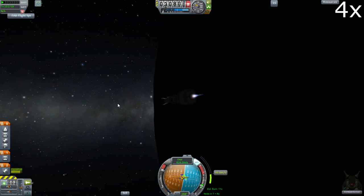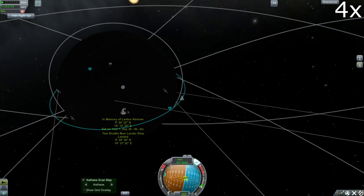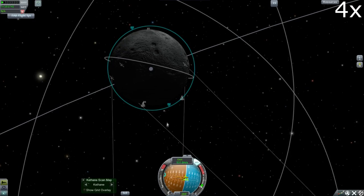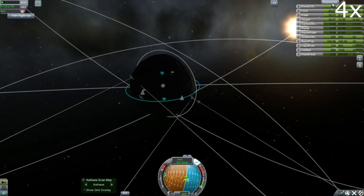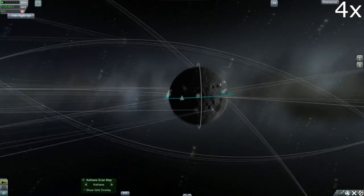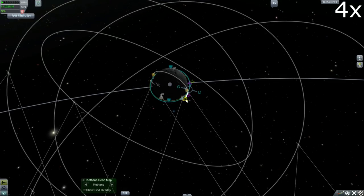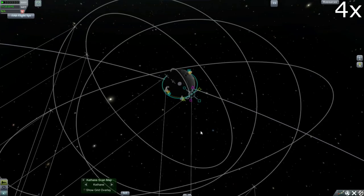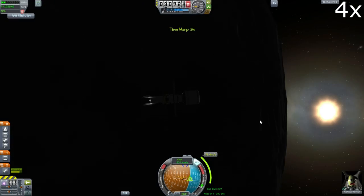I was going to ditch the Rockomax tank and use the smaller spacecraft for the actual rendezvous, because we need it to be fast and nimble, so it can rendezvous very quickly with a spacecraft which will be on a suborbital trajectory. There is the target on the moon. Now we make some adjustments to the orbit to make sure it flies over the top here. So what we do is we make this adjustment. You see that? So we want to pass over the landing site so that we are in the same plane when they launch.